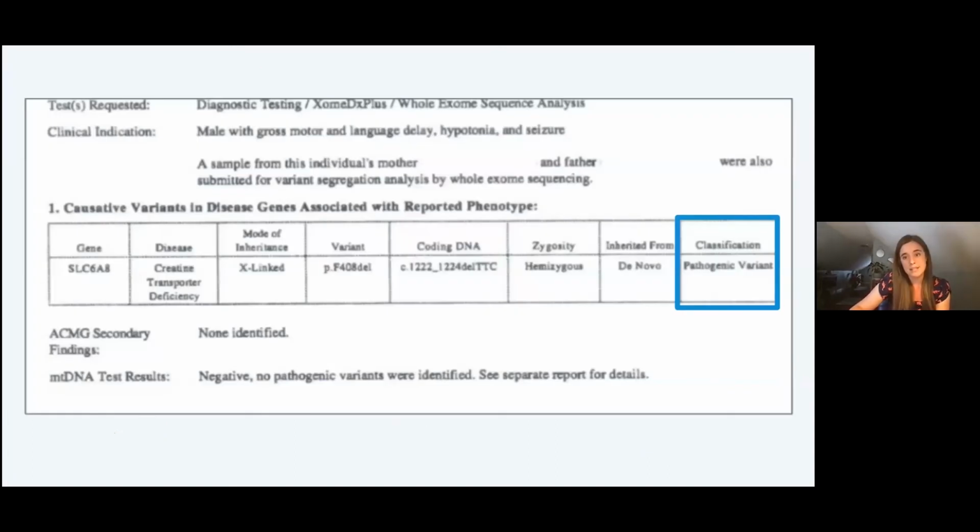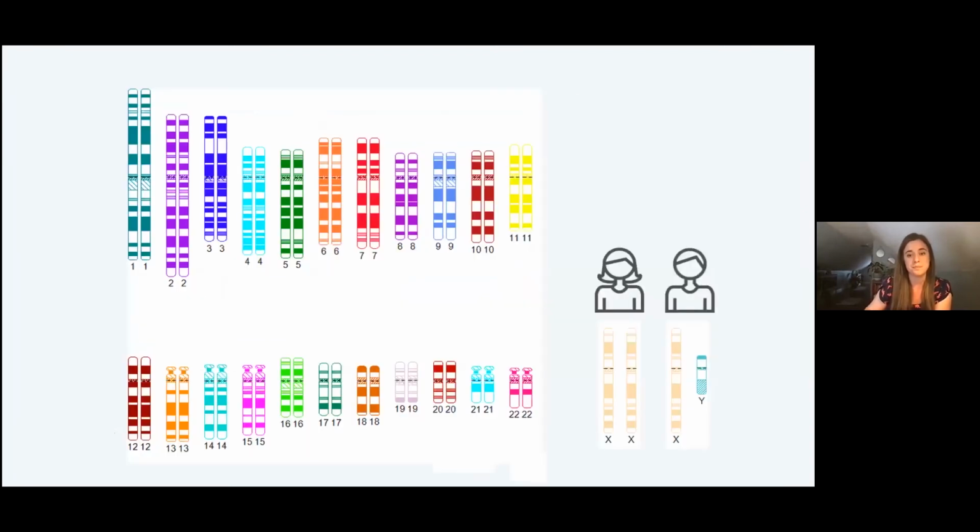So if we look back to that report, we see that this variant on the report that we've walked through was classified by the laboratory as pathogenic. So again, that means that this sequence variant is known to cause health or developmental differences. Other terms you might see on your reports are autosomal dominant, recessive, and X-linked, and I want to walk through these. Before I do that, I wanted to return to our chromosomes just as a reminder.